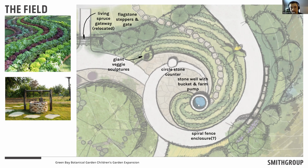At the center of this space right now, we're envisioning a farm well type feature. However, that as a focal point might flux depending on the artist's proposal. There's a chance it could be replaced as a feature or change in form. We'll see what happens in the next couple of months.